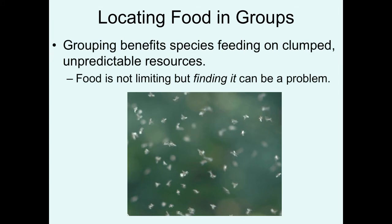Now, we've talked previously about some of the benefits of being in a group to avoid predation, but being in a group as a predator, or as something that is trying to find a food source, can be beneficial as well. This is particularly true when finding the food source is the issue. The food may not be that limiting at some location, but the food source location varies in unpredictable ways, both in space and time. And in those circumstances, foraging in groups can be very beneficial.